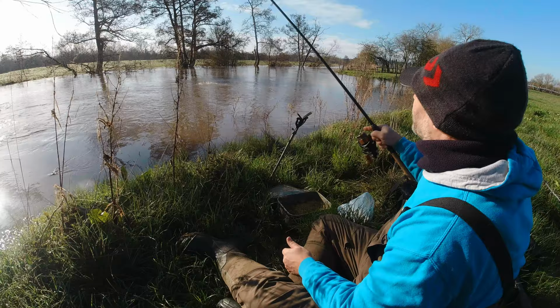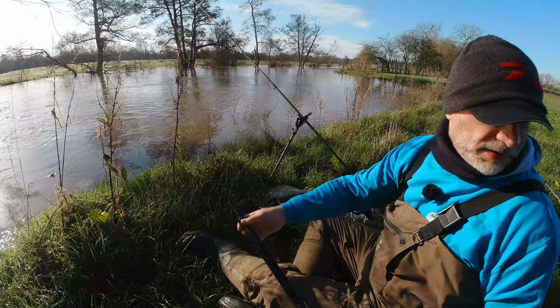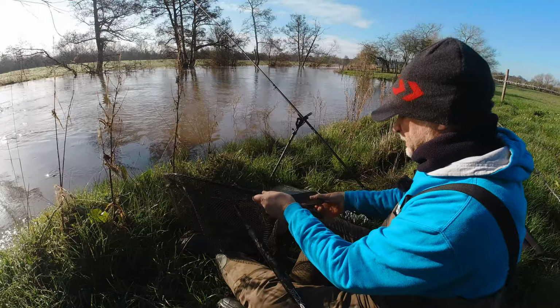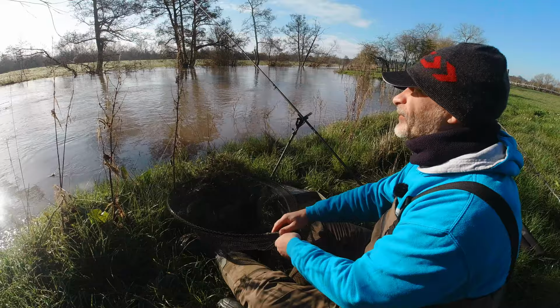Not particularly deep in there. But yeah, we'll split the day up a little bit. Not quite the conditions I would have liked down here. But as I say, the Wye is not flooded, so we've got the choice, really. It's difficult. I've never been down here before, so I don't know whether it will fish in these conditions or whether it's just going to be a waste of time. I have no idea.